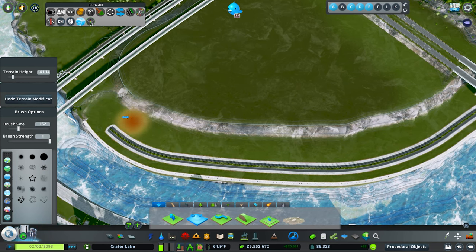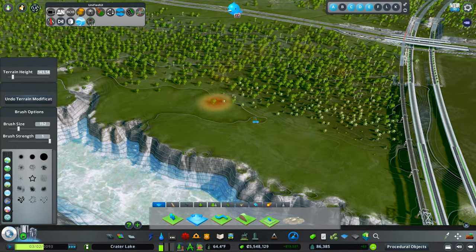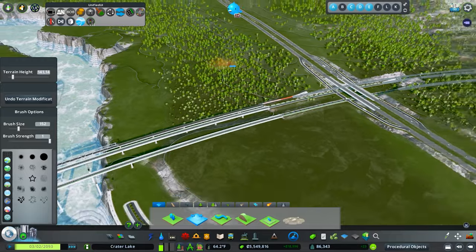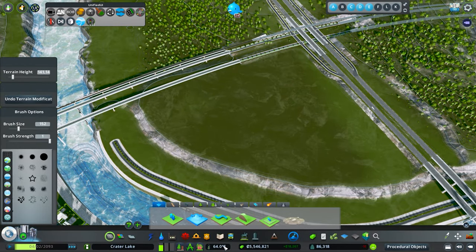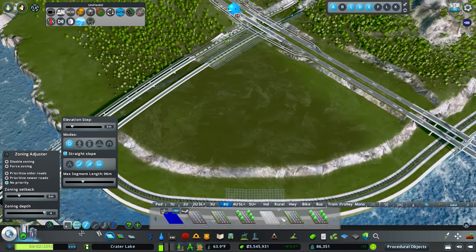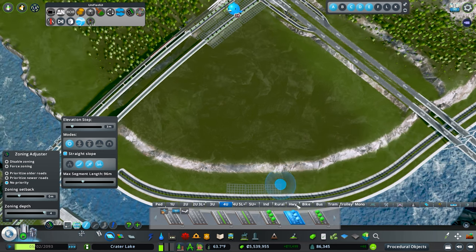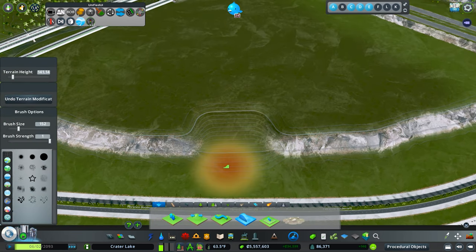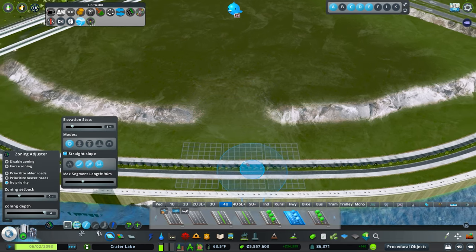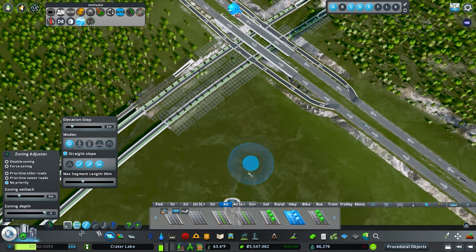Now what I'm going to do is create a little ledge here. I know that I want to continue this road on, and we're probably going to create a nice little residential area there for people who maybe work at the laboratory. We do want to have a couple entrances for this, so we're going to jump into a 4-lane road, something nice, maybe a 4-lane road with trees, decorated. Let's actually create a slope in here too, rather than just drowning the road. We'll go like right there, and then let's come in here and go straight. We'll go like right there, and then go there.